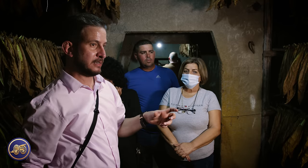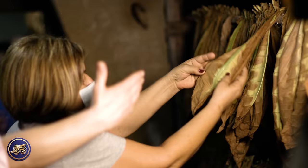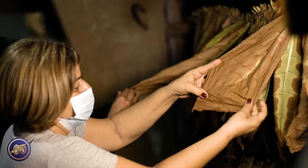This is the curing barn, which basically the process is about that the wrapper leaf gets into the place green, and the scientific manifestation of the change is visually corroborated by the change of the color. Yeah. It goes from the edges to the middle, going brown and brown and brown. Look at the beautiful leaf there. Mm-hmm. That's gonna be a AK-56 for sure.